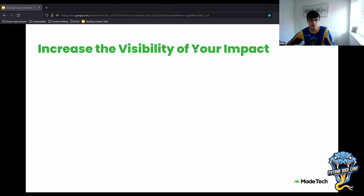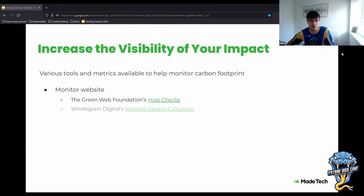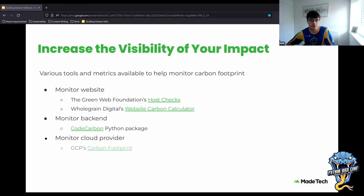Increasing the visibility of your application, of your impact. So this helps us provide evidence-based monitoring, which helps us produce reports and build awareness of what we're actually using and how much of an impact it's having on the environment. There are a bunch of different methods of doing this.